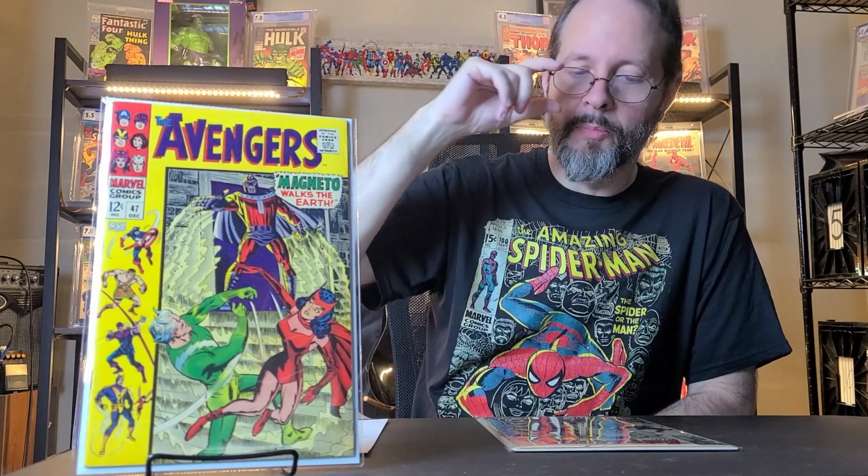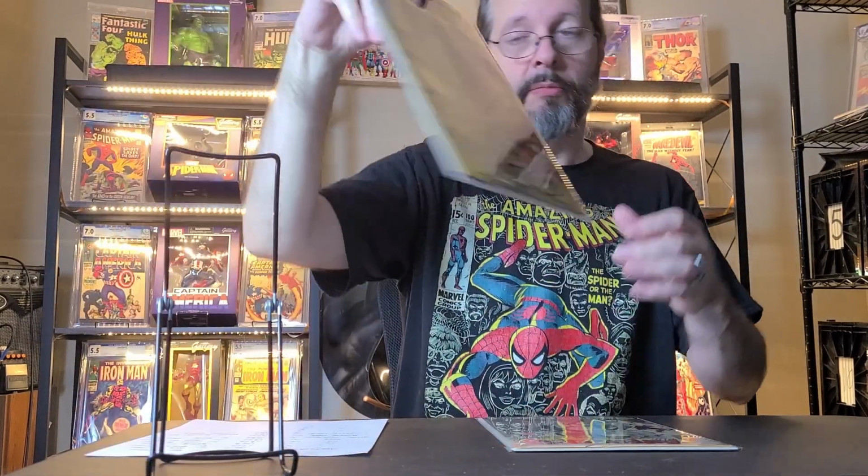And then we have Avengers number 47. This is an awesome Magneto, Quicksilver, and Scarlet Witch cover. His son and daughter. I guess the key about this is it's the first appearance of Dane Whitman, who later becomes the Black Knight. And this looks like it's in really good condition. It could probably be cleaned up and pressed, but man, beautiful book.